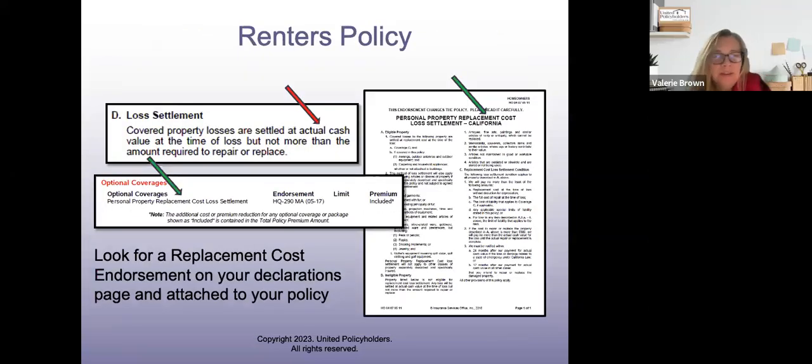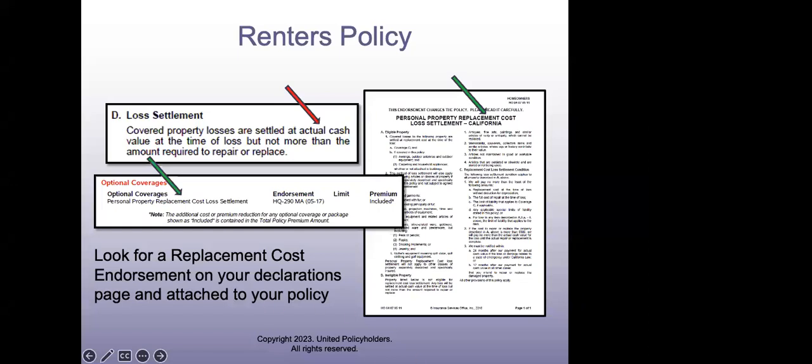And Mark, since I've hit the other slide, I want to go ahead and jump to the renter's policy. If you are a renter, just be aware of, and obviously this is a California example, that if it states ACV on a renter's policy, you're looking to see if there's an endorsement that gave you replacement costs, because you could have added that. Look for it, because a lot of policies, whether it's an HO form for a homeowner's policy or a renter's form, might say actual cash value and then have it endorsed in somewhere else, either earlier or at the end of the policy, depending on who the carrier is and what the structure looks like.